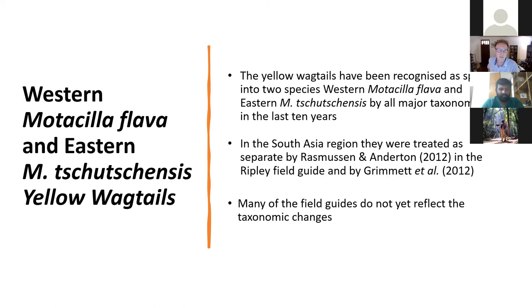It's interesting to note that some of the work that was done to underpin the decision by the major taxonomies was done by two major research groups, both of which are still themselves unsure about the exact taxonomic position of the two forms. So this is not an exact science, even amongst the people who really understand the topic far better than I do. But in terms of clarity on the world stage, it is clear at this point that there are two species of yellow wagtail recognized, Western yellow wagtail and Eastern yellow wagtail.